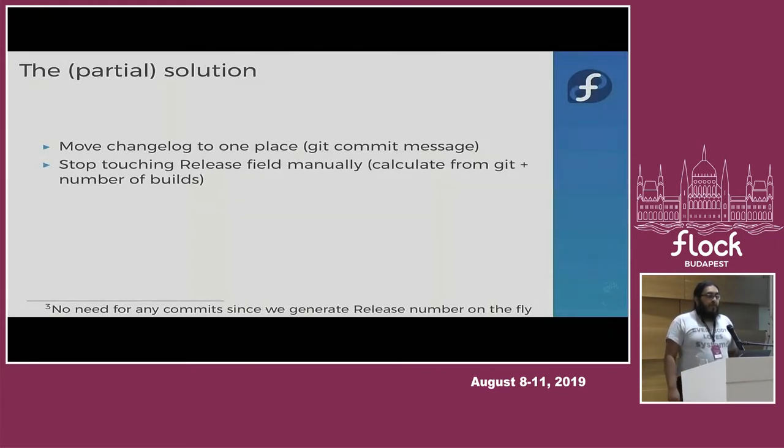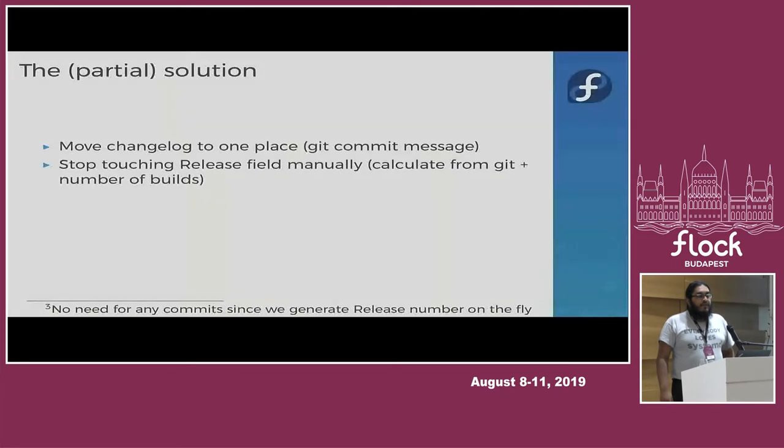Yeah, don't think about it hard enough. Yeah. Yeah, don't do this.